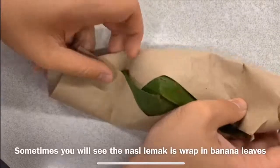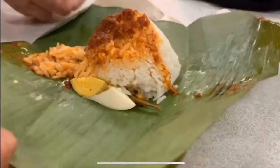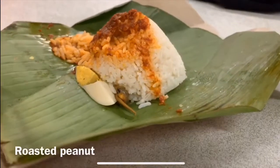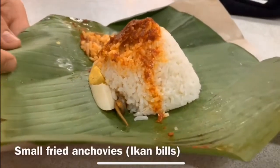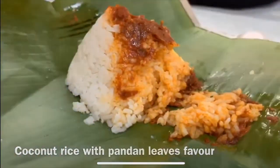Sometimes you will see the nasi lemak wrapped in banana leaves. The nasi lemak contains hard boiled egg, roasted peanut, small fried anchovies, coconut rice with pandan leaf flavor.